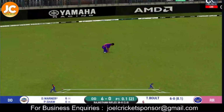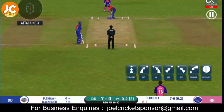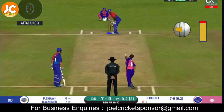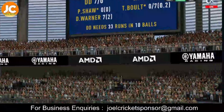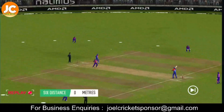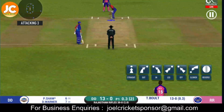Nudges it for a single. Batsman is all geared up to face his first ball. He has connected that one. Oh, just the sound of it makes it beautiful to watch. Solid hit, was well connected by the batsman. Wonder where the next one's gonna fly.